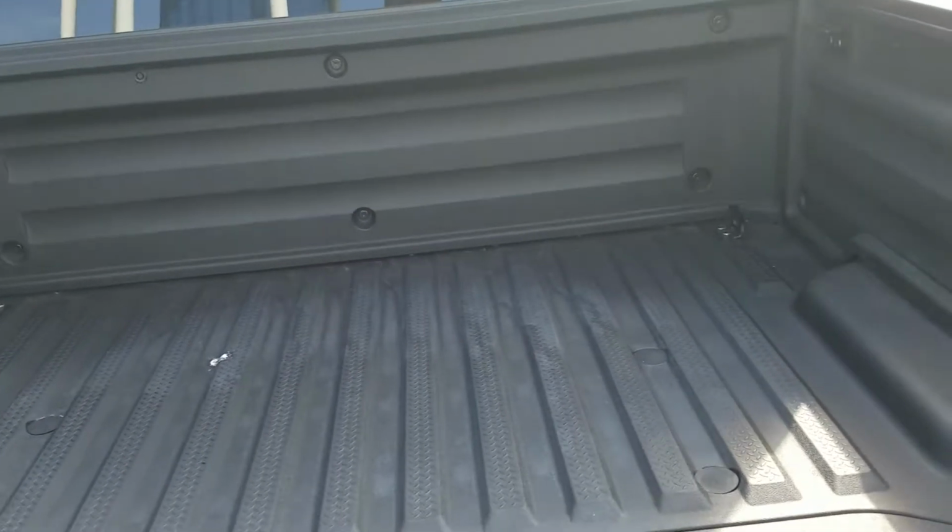Wanted to show you the tailgate here. You open it up the long way so that way you can get easier access to the bed, and it also does have the storage compartment underneath here. So big, huge storage compartment. You can use that as a cooler. It does have a drain plug as well.